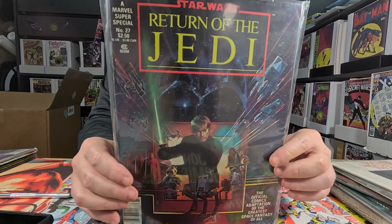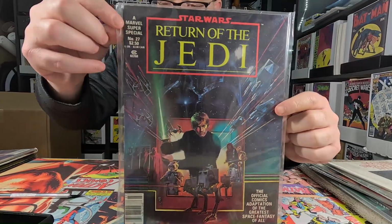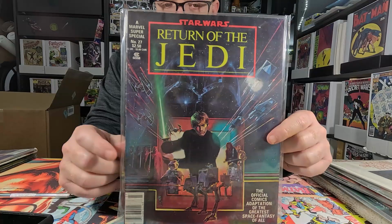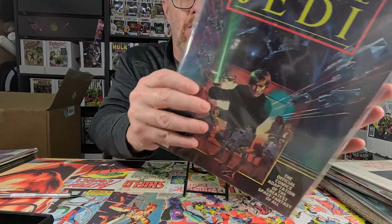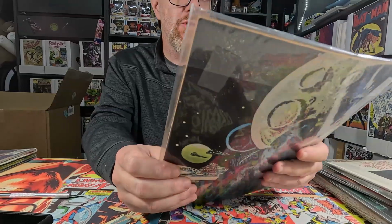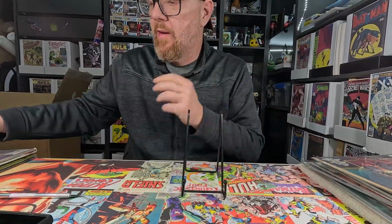This is Marvel Super Special. I think it's 26 or 27. It says up here, over here, I can't see it in the camera. But this is a pretty good book. This is an early Star Wars appearance in Marvel Super Special 27. So again, pretty good value for what I paid for it.